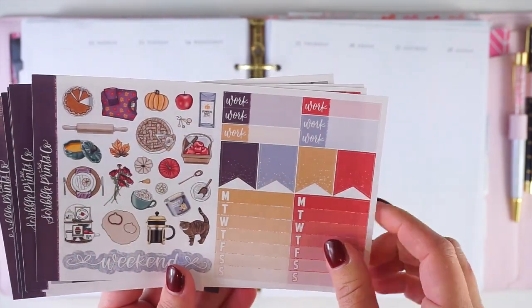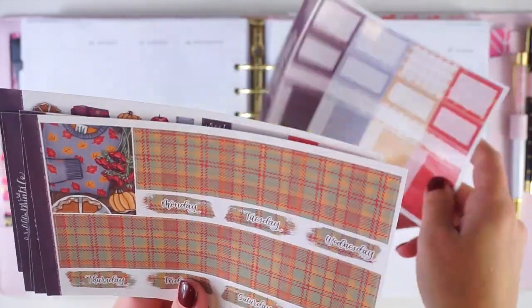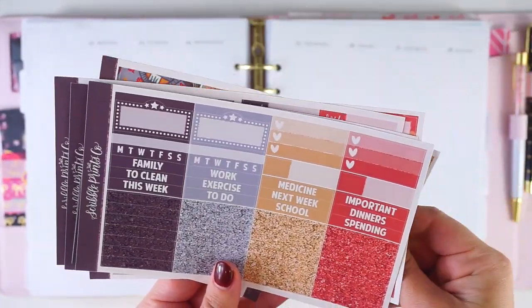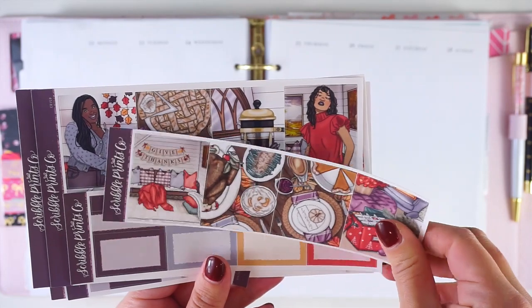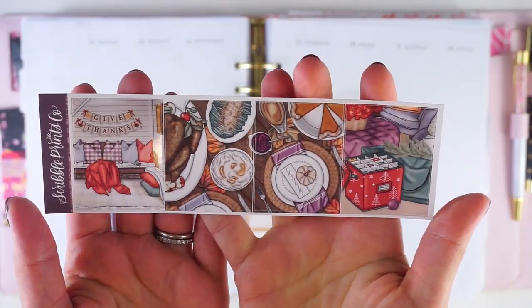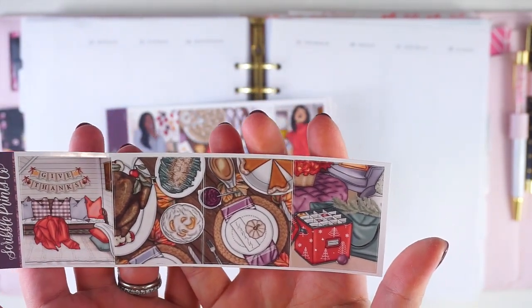This is your sort of sidebar and deco page, your functional page, the bottom washi with that really cute extra full box, the glitter header and other stuff page, I don't know what to call that, and then I do have the Thanksgiving add-on box, which is so cute. So it has some different add-ons. It's got a double box here that's very Thanksgiving-y, which I'm definitely going to be using.